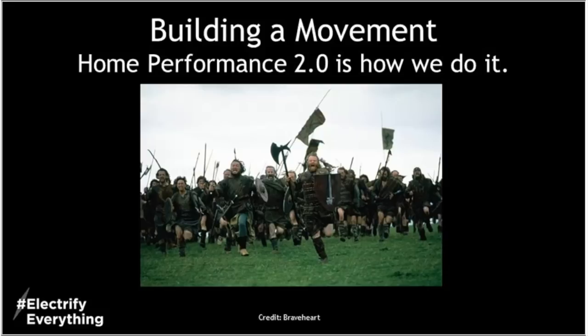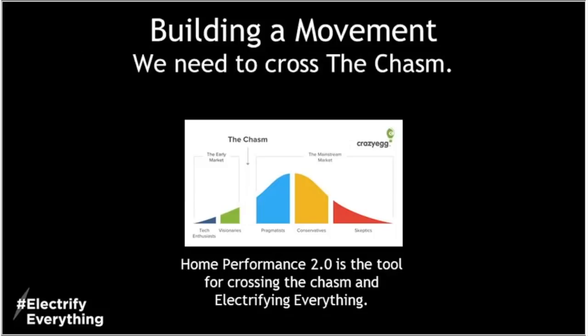I don't mean to sound salesy about it, but unless we get this to scale up, unless we get electrification to scale, we're in trouble. So building a movement, we need to cross the chasm. We need to get to those pragmatists. Home Performance 2.0 is a tool for getting there.